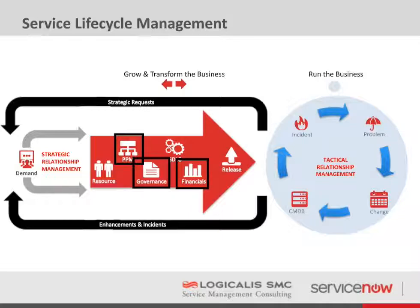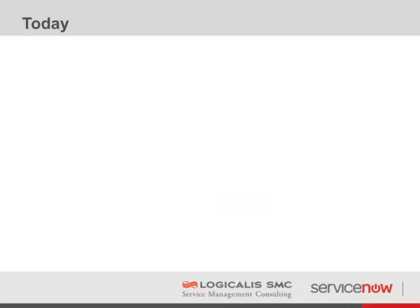What should we do to get this ready, and what should we do to be able to leverage service lifecycle management in our IT organization? If you move into the next slide, I first want to bring you to a situation of today. Let's say that we are now in an area where service lifecycle management is not yet employed.